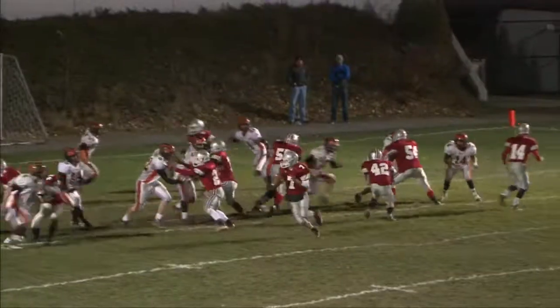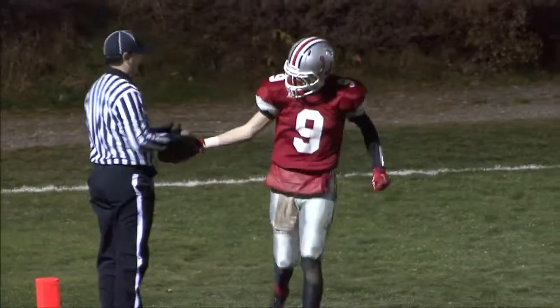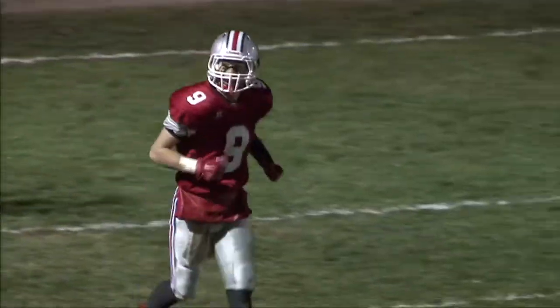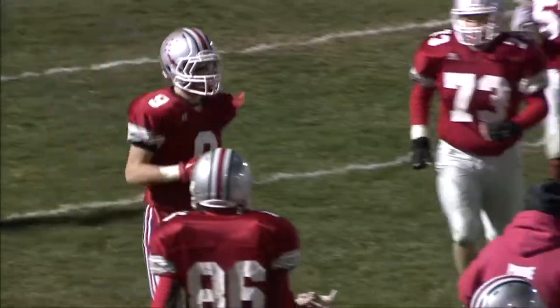Going for two. Dupree rolling to his right. Finds Scanlon out there in the flat again for another 2 point conversion. James Bond with that two point conversion. Second time tonight. Yes.